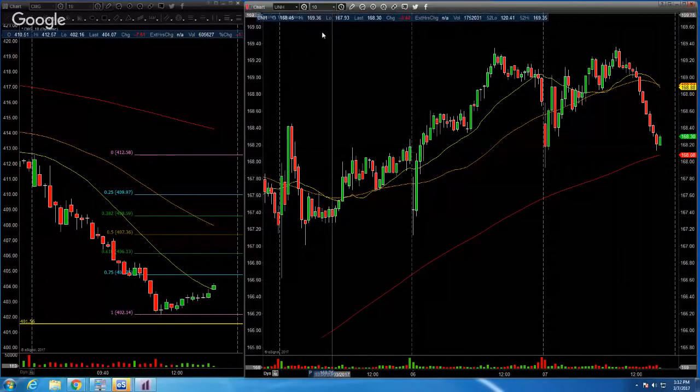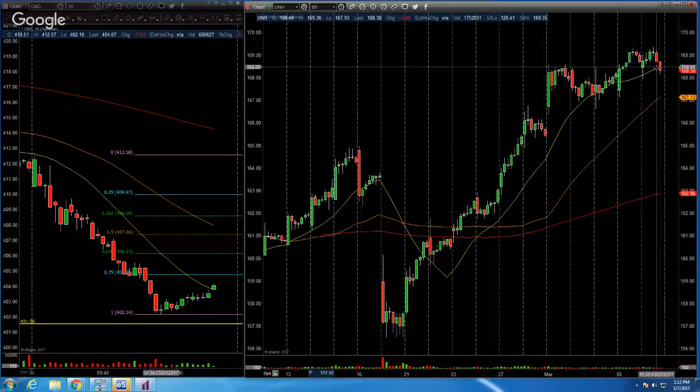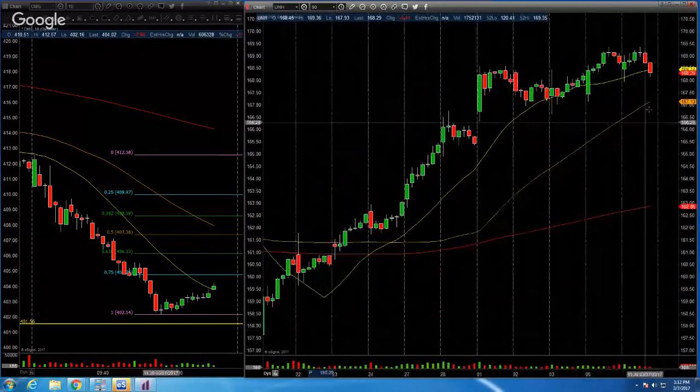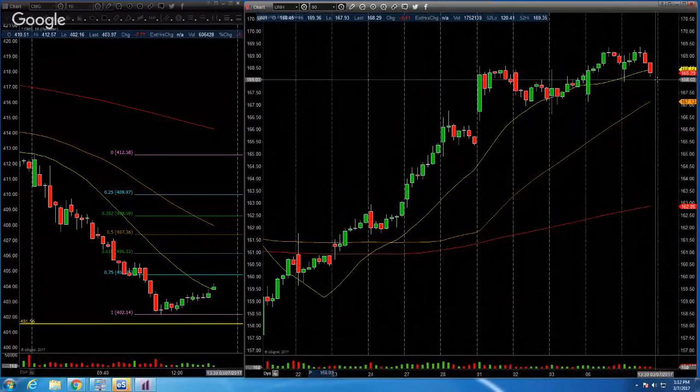Unless on the 60, there might be the 20 MA or something. Yeah, right there. That's what's holding it up too. So as long as this thing starts to close below it, we'll be in good shape. All right.